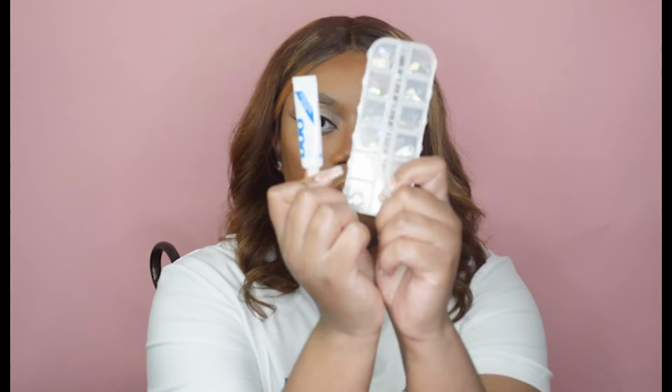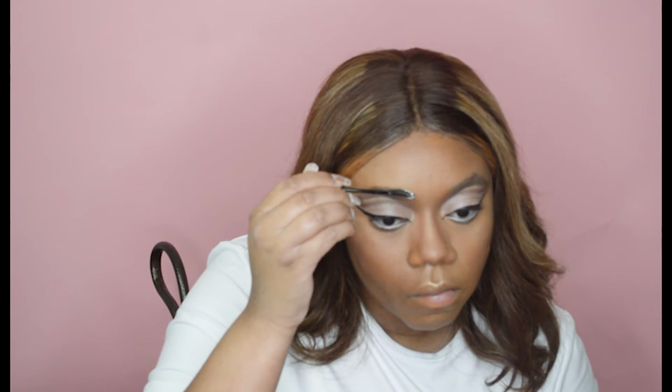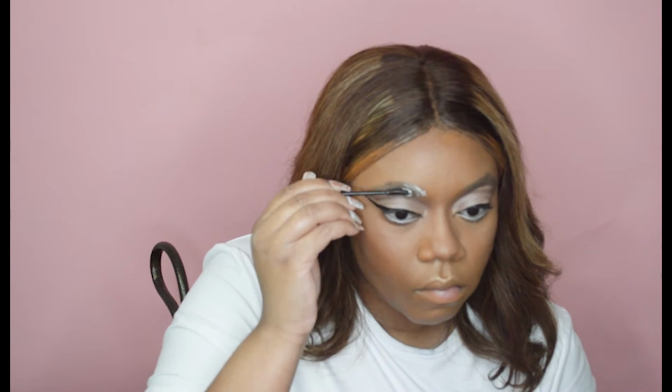Alright, you guys, so now I have these bling crystals lash glue in a wax pencil, and I'm just taking a spoolie and dipping that into my lash glue and just brushing that through my brow hairs, so when I apply the gems they can actually adhere a lot better, so you know that it's sticky.